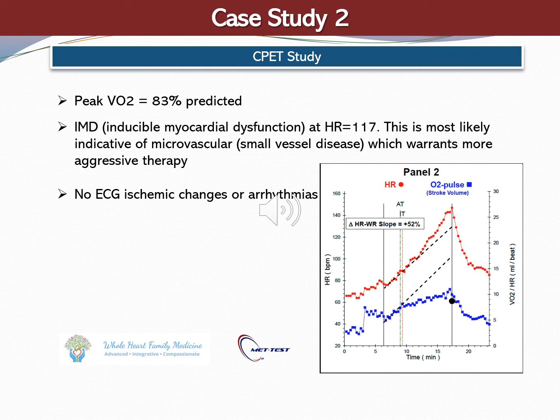The patient made many lifestyle changes and lost 13 pounds and still was complaining of feeling fatigued. So I ordered a CPET on this patient. She did have a little bit of shortness of breath with exertion, and it actually came back abnormal.